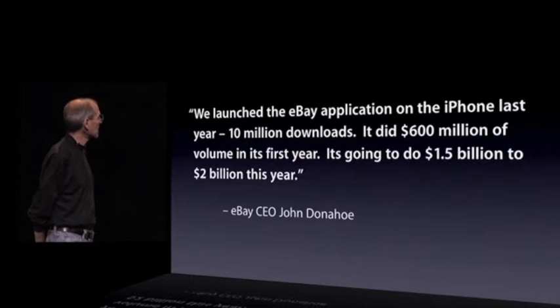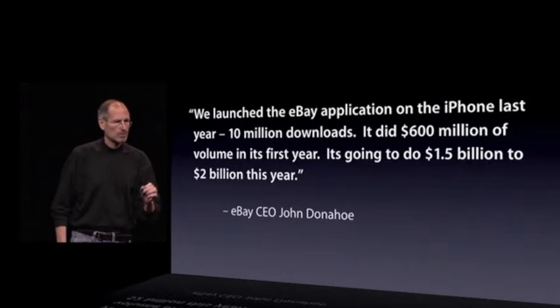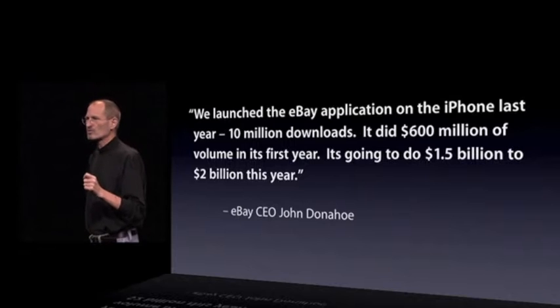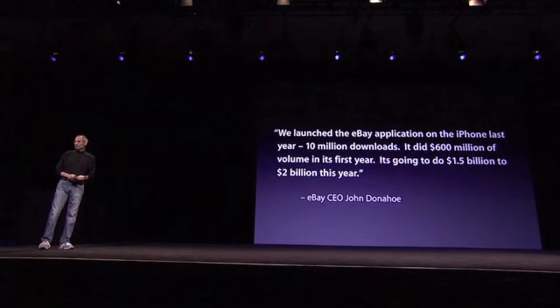We launched the eBay application on the iPhone last year, 10 million downloads. It did $600 million of volume its first year. It's going to do $1.5 billion to $2 billion this year.